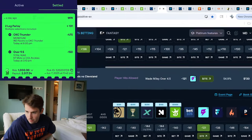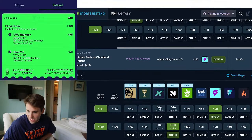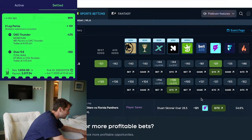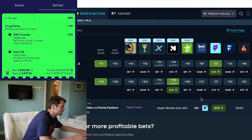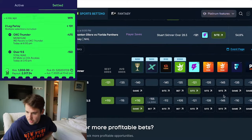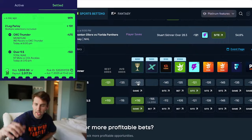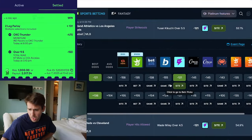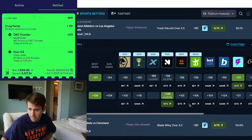Again, you never know which of these books is going to have the best value. Check this out. Boom, multiple data points. All these books have his over heavily favored. Let's check out this hockey play next, which also looks very solid. Every data point in the market, every sportsbook has Skinner's over heavily favored. Also on Novig, there's a decent amount of liquidity.